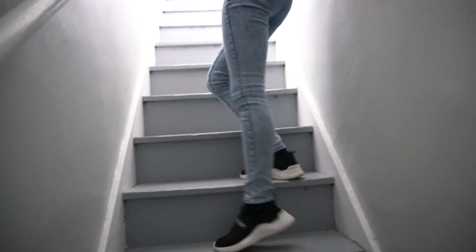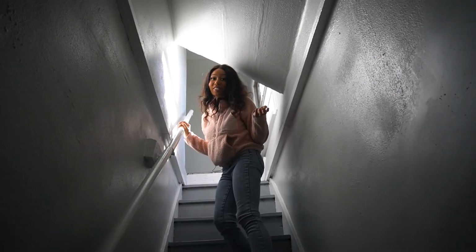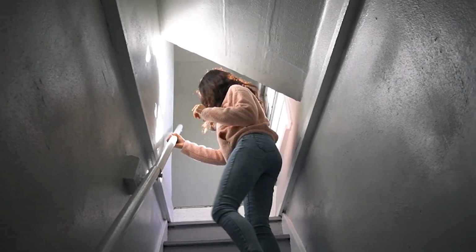So the stairs before had carpet on them. I ripped out the carpet, I took out the staples, and then we just painted them and put a sealer on it. So in my opinion, it's a lot safer because I don't know about you, but I've slipped downstairs on carpet before, never done it on wood.